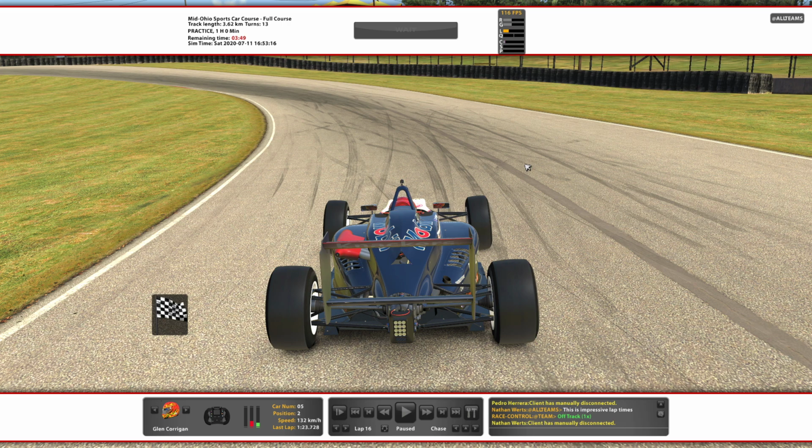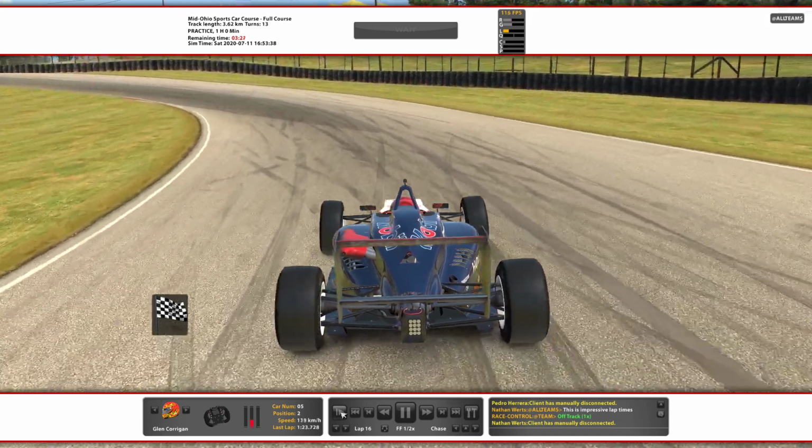Like I said earlier, it's very much about corner preparation. If you muck up one corner, you'll find that you're losing time in the following 3 corners. And it's very, very hard to make that back up. So try and be nice and smooth and calm. Try not to be too aggressive, especially over these peaks, because you're going to lose traction.